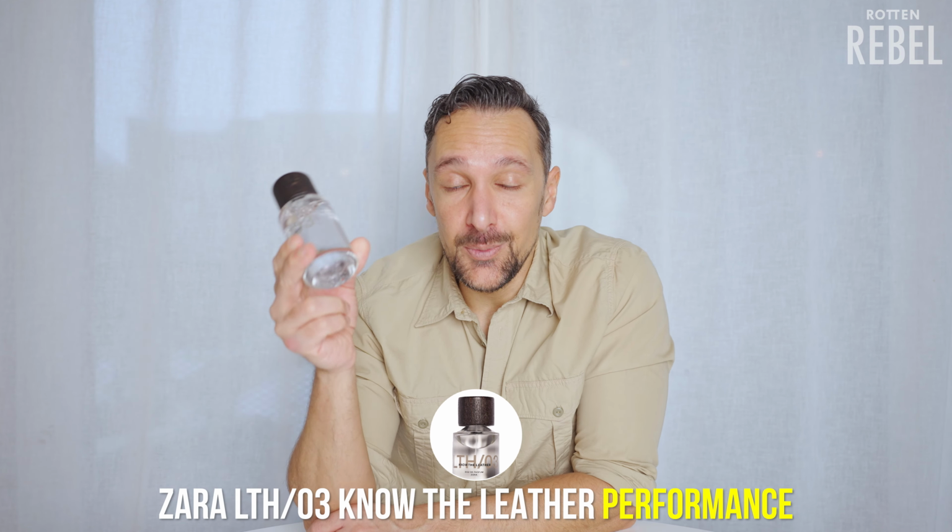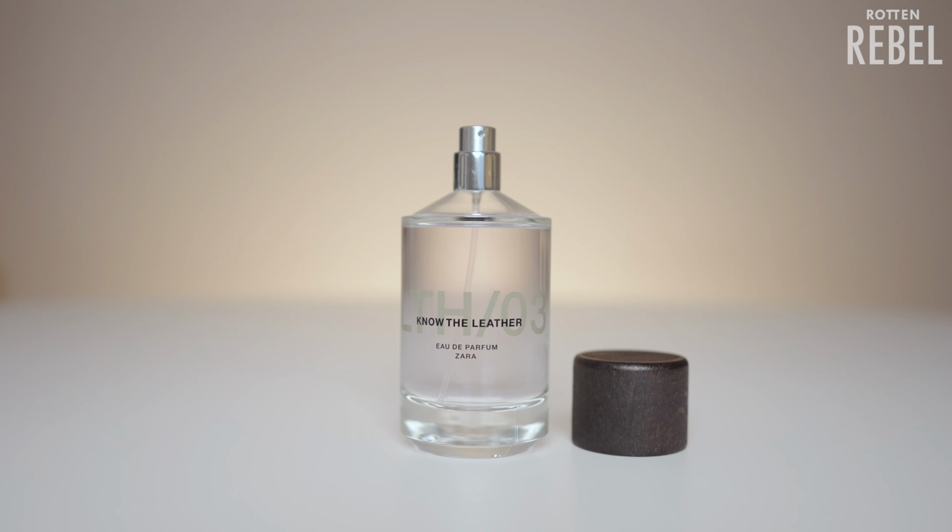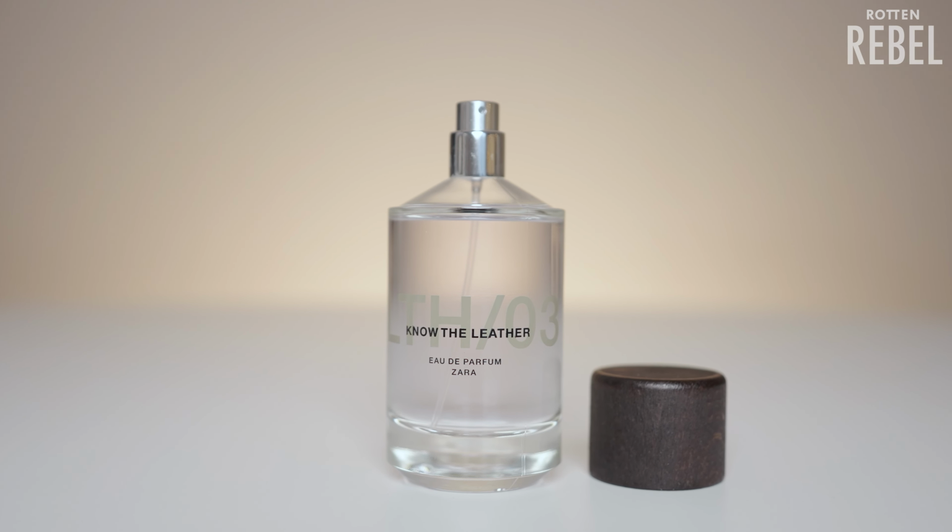When it comes to performance, this one wins, at least out of all of these and on my skin. It's definitely above average with decent longevity. It's however not super strong. But if you spray it on and are inside, I think most will be able to pick up on it as long as you spray it properly.